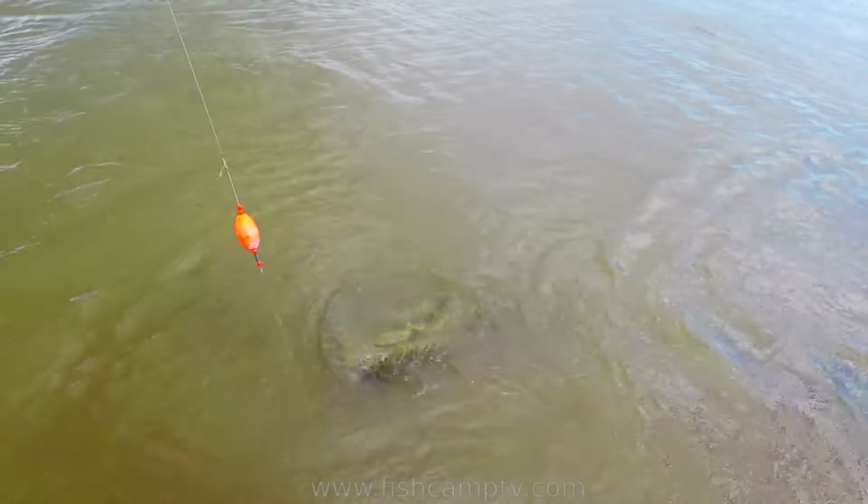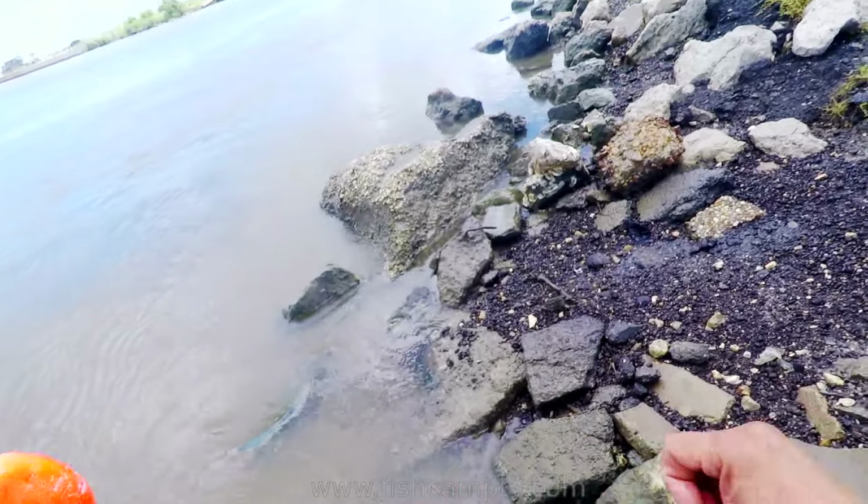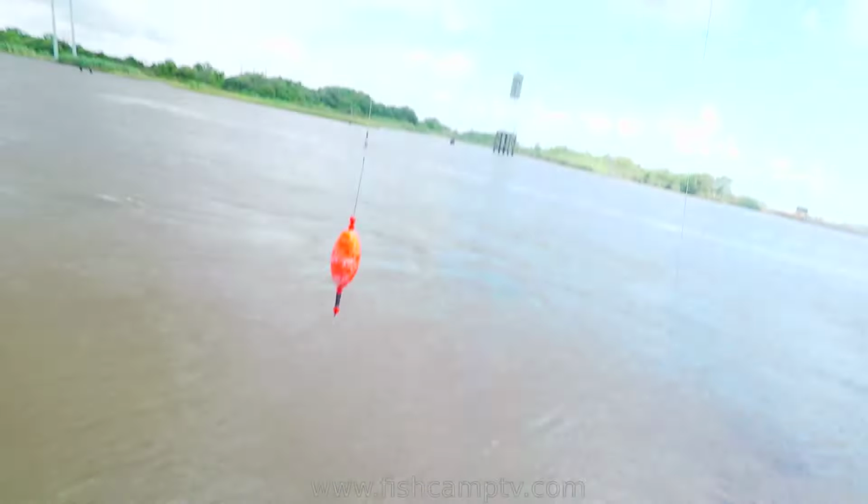All right, let me adjust the camera. Here we go. Can we get it on snag, please? Woo! That's called a wedge snag, and they are hard to get undone.